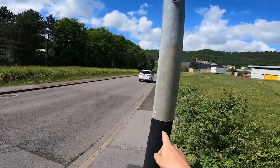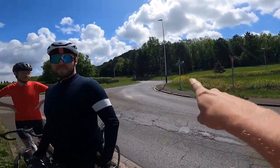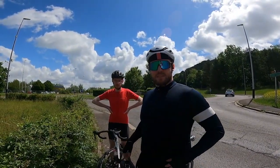Right, so we found our start point. This is our start point. We're outside of Longwy. Here's 2 of the competitors. And guys, how are we feeling about the time trial?